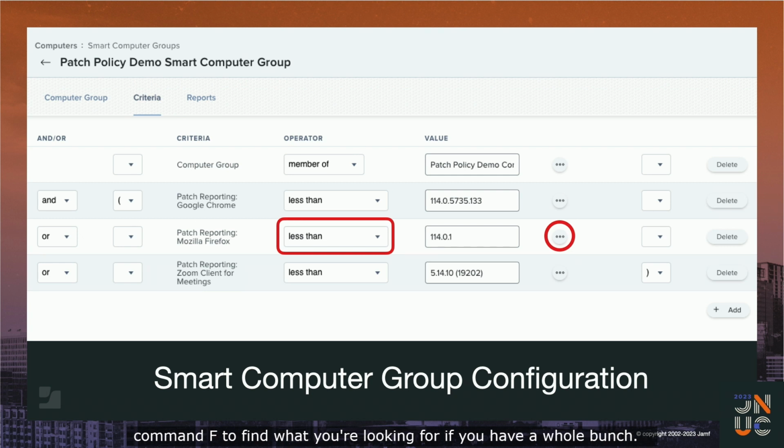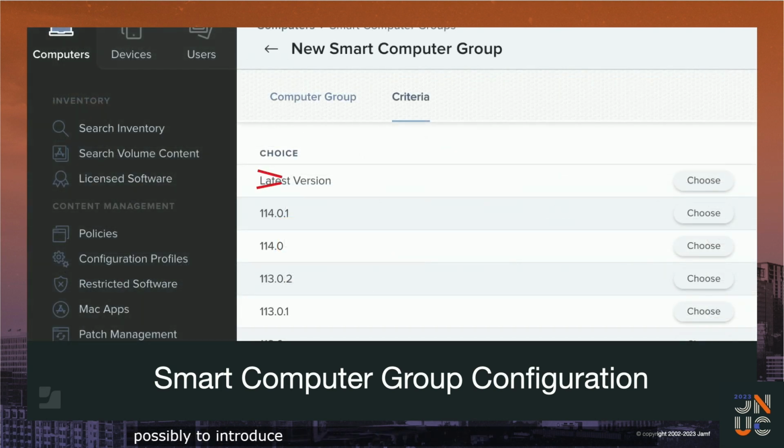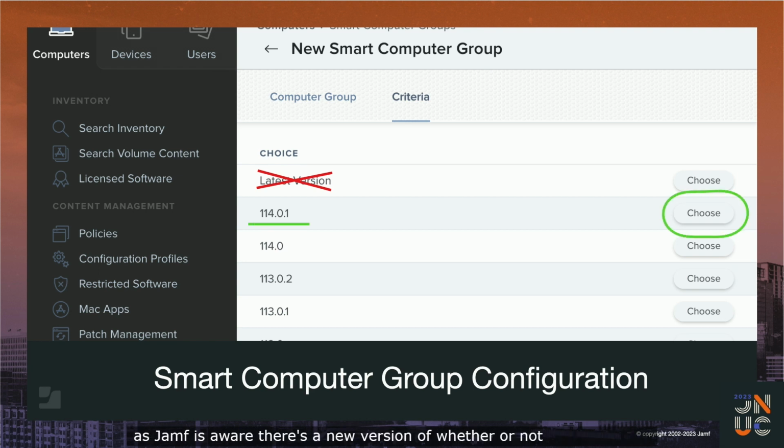We want to make sure the operator is less than, and then the value is going to be the version of the app we're deploying. You can type that version in. That's a way to possibly introduce human error. So I like to click the little dots. And here we're going to see every version of the app that Jamf knows about. And right there at the top, so conveniently located, is latest version. We don't want to use that. One, it won't work. Two, if it did work, we would start sending notifications to our users as soon as Jamf is aware there's a new version, whether or not we've actually got that new package uploaded and deployed. So what we want to do is choose the version we want to deploy.